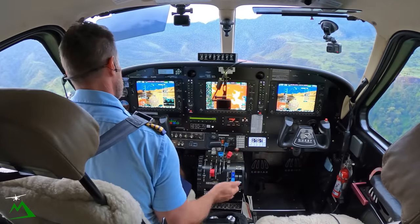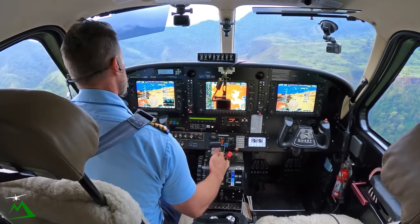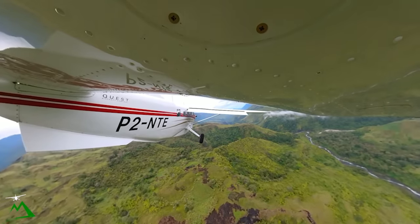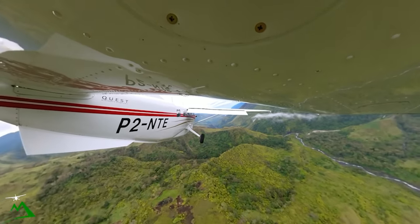Again, if we have to go around, it's just power up 20 degrees, right-hand turn immediately up to 740 on the ITT, or correction, 740 on the ITT. Go full flaps, checklist is complete.